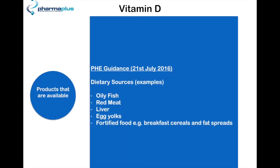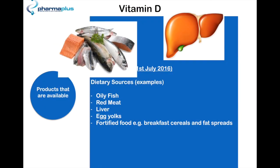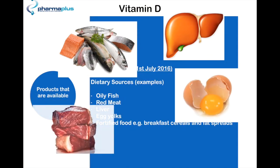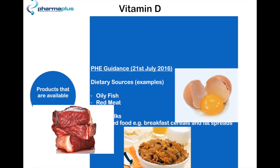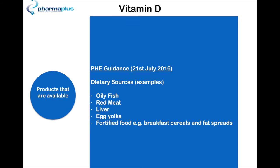Now, let's make some recommendations. So I'm going to give you some dietary sources of vitamin D that you can get through natural means. So, for example, things like liver. You've got things like fish, oily fish in particular. You've got things like egg yolks, things like red meat. You've got cereals which are fortified, fat spreads, those sorts of things. Margarines in particular that are fortified with vitamin D. So these are potential dietary sources of vitamin D that you can recommend to your patients.